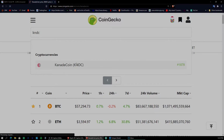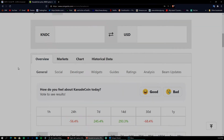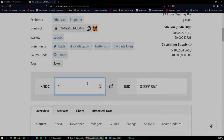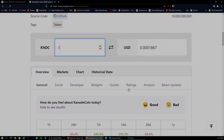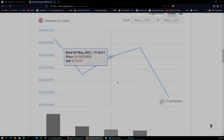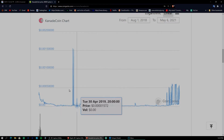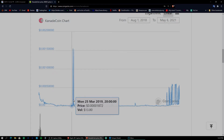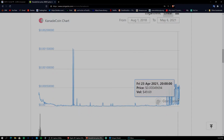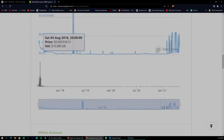All right, so top 2,000 coin as per market cap. One coin is very cheap. We're talking about 1/100th of a penny. Almost 2/100th of a penny. And here's the graph. Let's get an all-time graph because I don't like looking at the daily. All right, so what the fuck? What the fuck is this? All right, I'm not gonna even go. And look, all this volume.